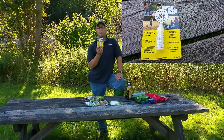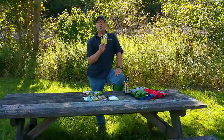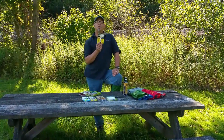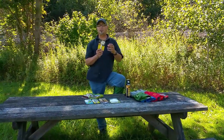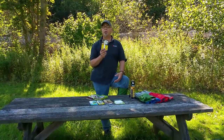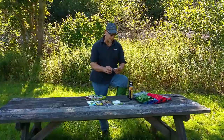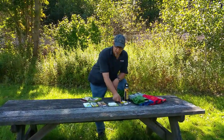A lot of folks like to use this to sort of get the tick to back out or loosen the tick. Sometimes the tick will actually back out without you having to pull it. That's important because when you remove a tick, you want to try to get the entire tick out of you, including the head and mouth parts, so it doesn't cause infection or further jeopardize yourself to exposure to Lyme disease. So that's one real good product we use here at Lion Country.